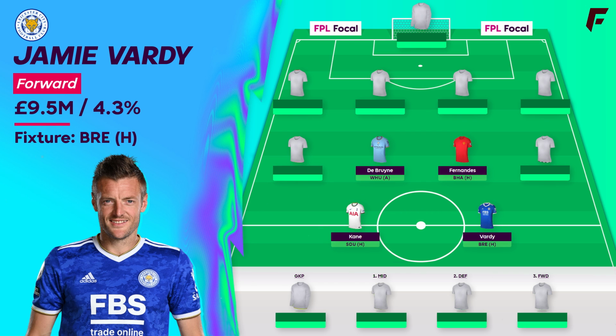9.5 mil puts him in the same boat as Bruno, where it is possible to squeeze him in alongside 2 big hitters. If you'd like to see a 3 premium draft, let me know in the comments.